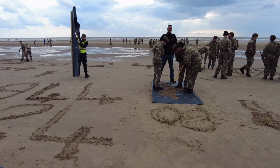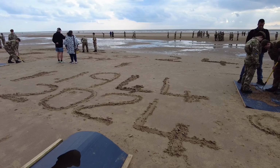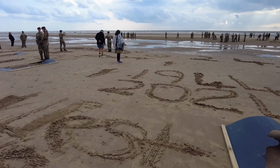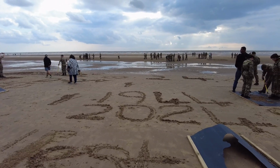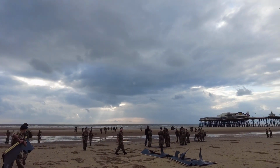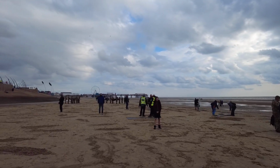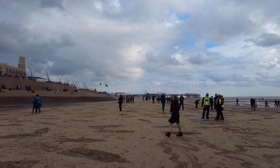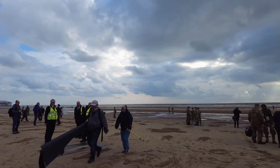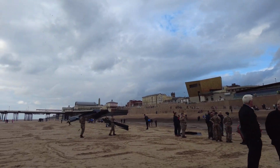Making a stencil there. There we are. This one says 1944 to 2024. This is a fantastic idea. It's hard not to try and walk on the soldiers. Right, I'm going to go back now to the steps, going to find Blackpool Bell.